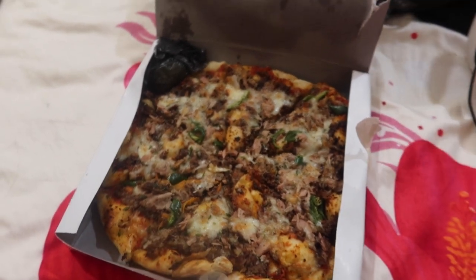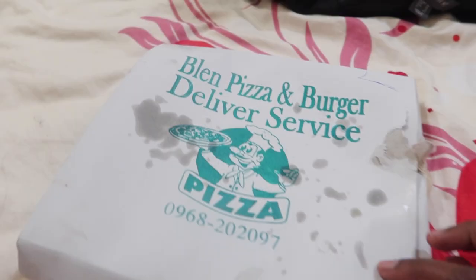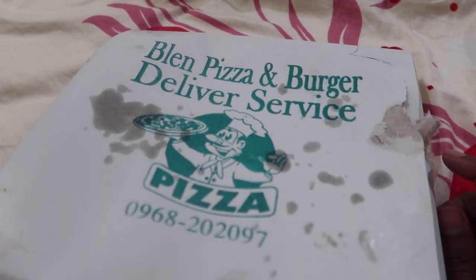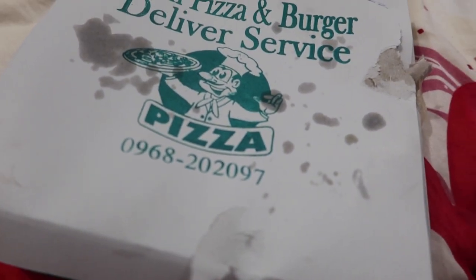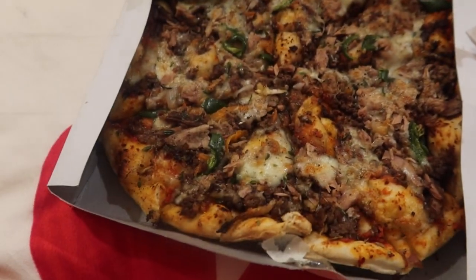Focus. Look at that. We've got the chili sauce in the bag. Shout out to Belen Pizza and Burger Delivery Service.